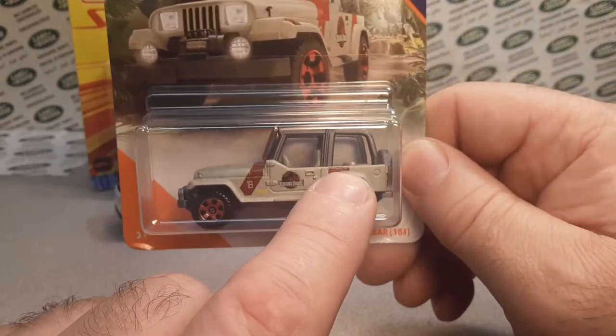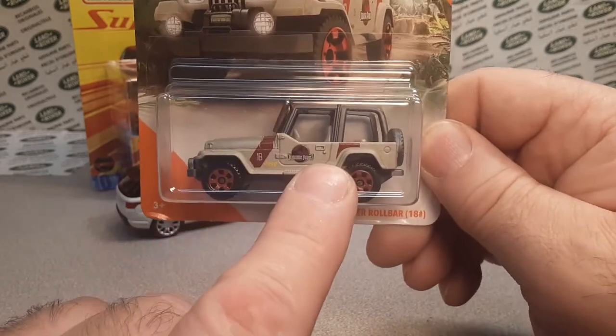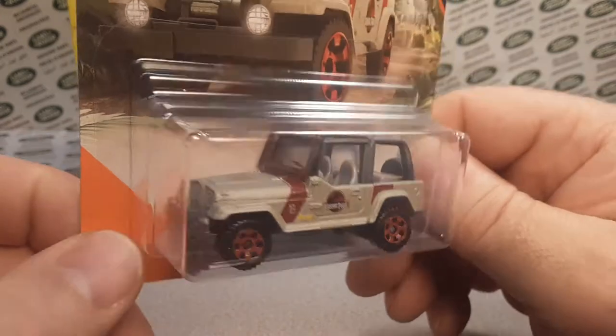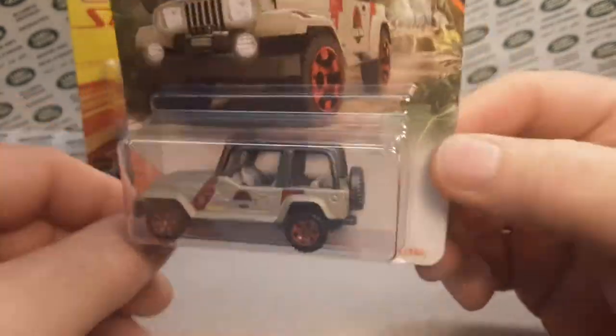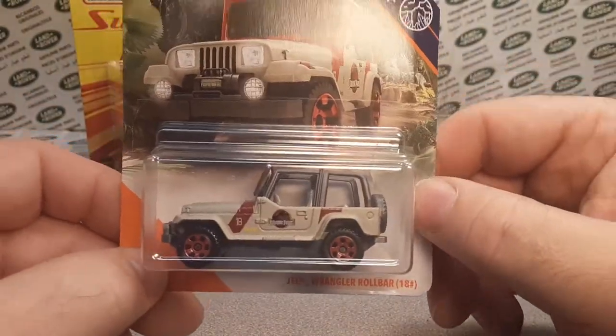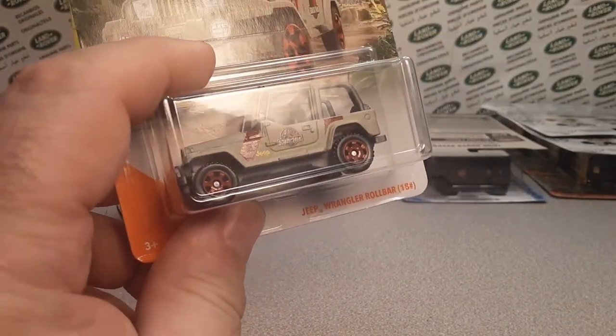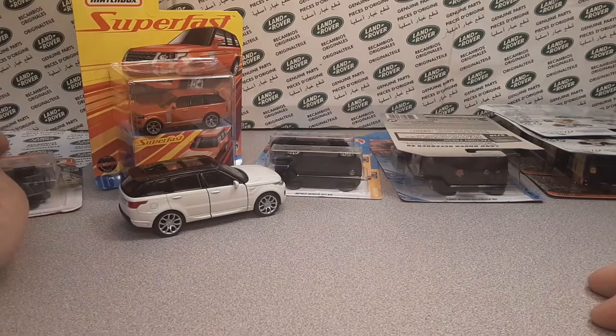On this channel, I want to do all the Jurassic Park vehicles in Land Rovers. Yes, what it should have been. Spared no expense. But anyway, that's coming up. You want to see something like that? Let me know. But I got that. That was cool.